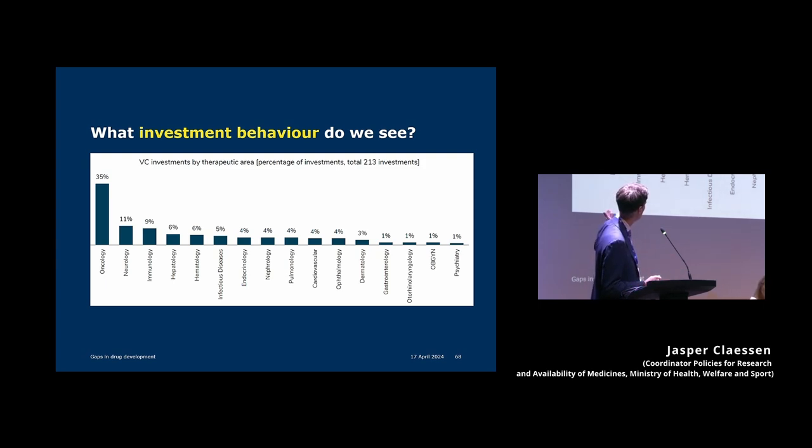And if you look at the areas where they focus their investment, you can see it's highly skewed towards oncology here on the left, whereas many other very high impact areas are underserved. On the right, you see psychiatry, OBGYN, dermatology, for instance. And it's quite striking that our willingness to pay, because this is a key factor that venture capital funds take into account for making their investment, provides such a skewed investment pattern. And I think it's important that we have a discussion about this.